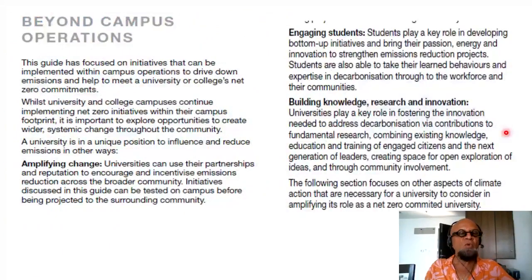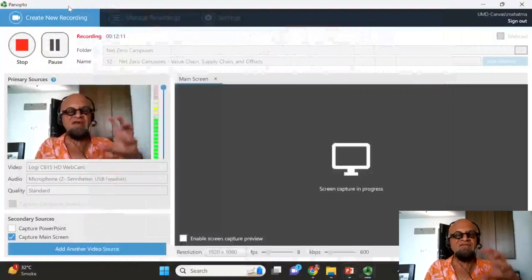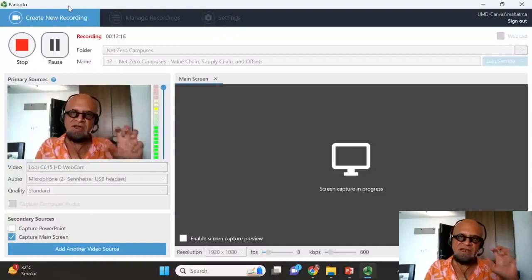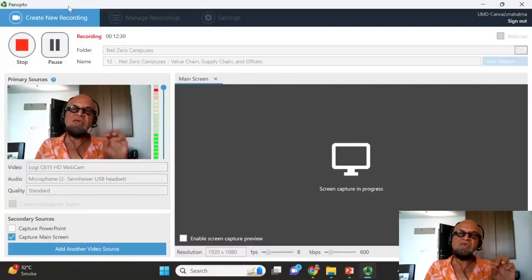Okay, so one of the big ideas then to do net zero on campus is how to amplify that innovation, finding practices and lessons learned to a wider community. Universities and colleges must be seen as examples of not only teaching their students and sending them out, but also being able to transfer their lessons and their innovations to the wider community outside the campus. So we'll come back and look at that in the next and hopefully the last podcast.